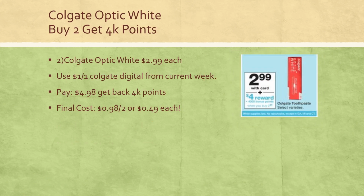Colgate Optic White is going to be on sale for $2.99 each, and when you buy two, you're going to get 4,000 points back. So the coupon you're going to be using is the $1 digital coupon that we got the current week. So if you did not use it this week, you can use it next week because it has an expiration date of, I believe, the 18th. So that is the coupon you would be using.